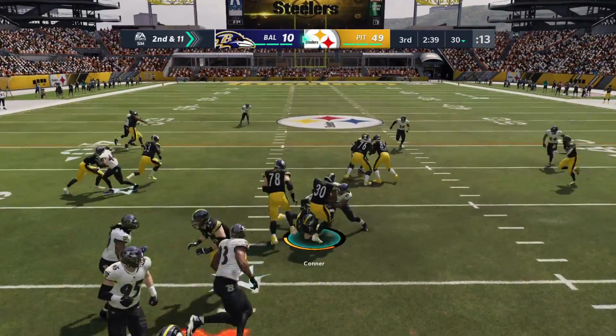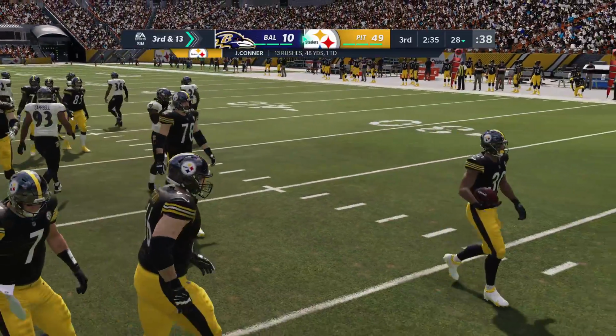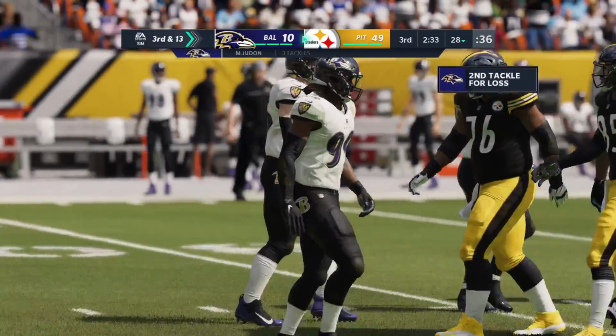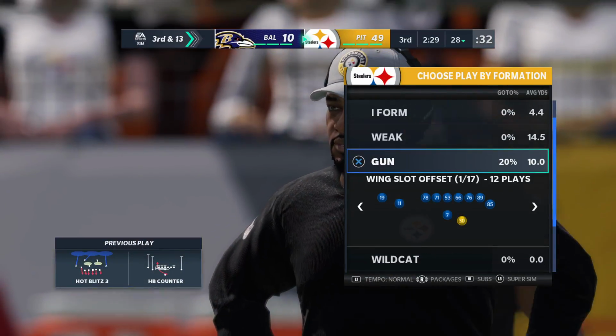Yeah, on 2nd down now, it's Connor. And he'll lose yardage here, going down back at the 28. A loss of 1, now a loss of 2, and they're staring at a 3rd and 13.